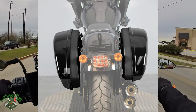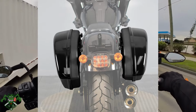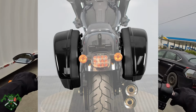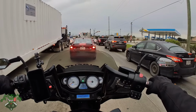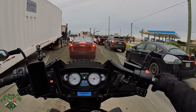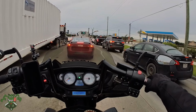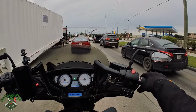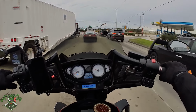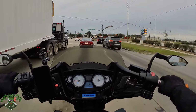The bags are different lengths. The bags on the right side of the bike are shorter, and Harley Davidson said that's a good idea so they can clear the mufflers, because they have a double stack muffler. And I think on the Sport Glide it had a single muffler, a 2-into-1, and it looked even worse. So people complained about it.